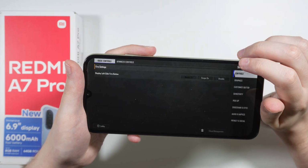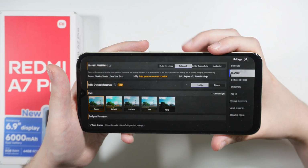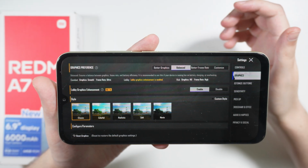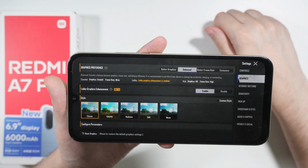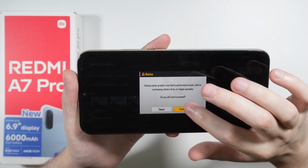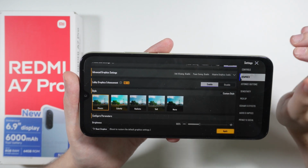I'm gonna also show you the graphics settings that are set by the game by default. I assume that you can still adjust them slightly to make it run slightly better. So you can see that in combat the graphics are set to smooth and the frame rate is set to ultra, but of course we can go to customize if you want to make some adjustments here and there, so be sure to check that out.